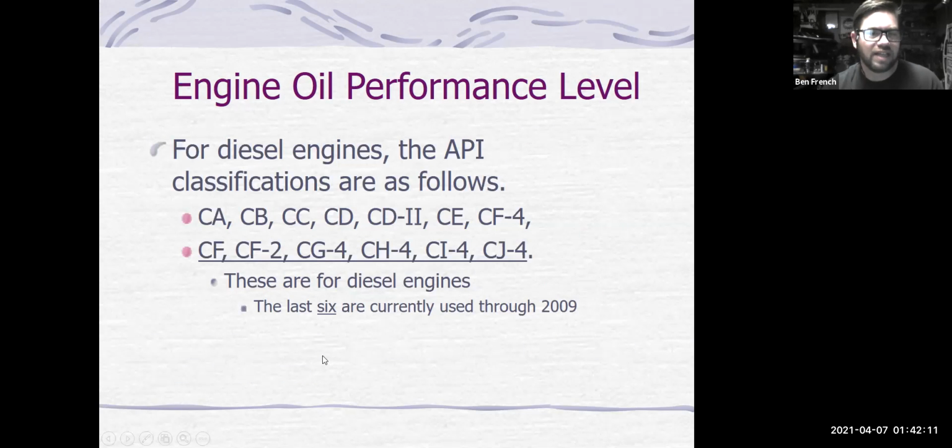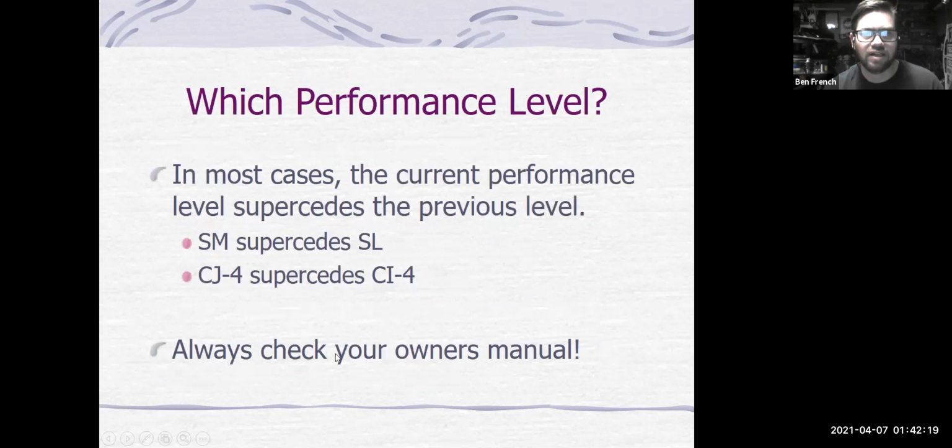All right. So there's other classifications. C stands for compression ignition engine. So these are for diesel engines. There's also other performance levels. What I would say is that the manufacturers, they're going nuts with all the fluids, right? It used to be years ago, you only had like a couple different types of oil. Now you have all kinds of different types and different certifications.